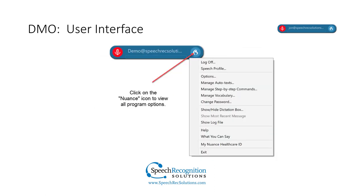As you can see, the menu isn't exhaustive. Realistically, the only places you are likely to visit with any frequency are the options menu and those aspects related to managing auto texts, managing step-by-step commands, and managing the vocabulary. We'll get into some of that a bit later.